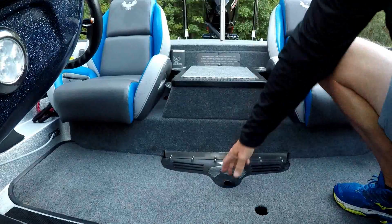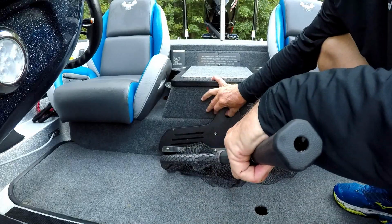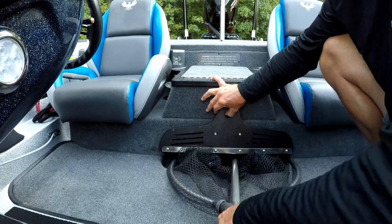Another super feature on these Phoenix boats is the net storage. So many times I'll be on a guide trip, somebody hooks a big fish, I'll go to grab the net and they will be amazed at where this net's stored. I love this net storage. It's super easy to get to. Pull my net out, right there you go. It's so easy. Fantastic feature right here.